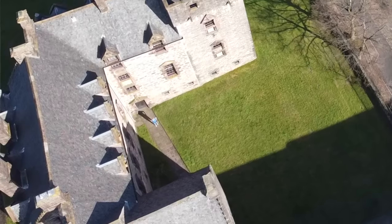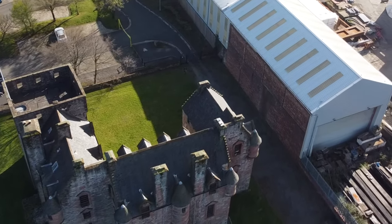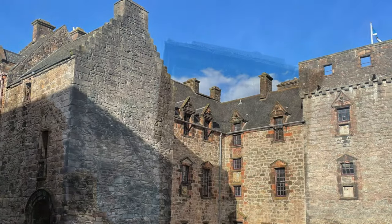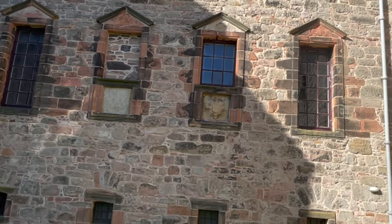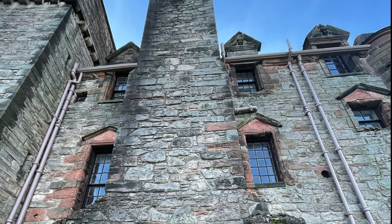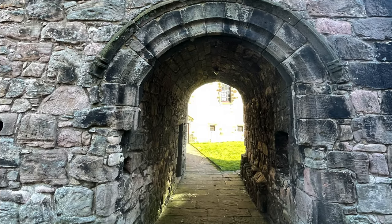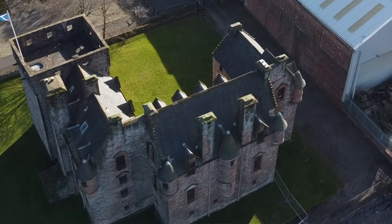Some of this structure can still be seen today, such as the tower house at the east wing and the gatehouse at the west wing. Within the castle wall, there would have been other buildings, such as a great hall and other service buildings like a brew house and a bakehouse, but these are now long gone.